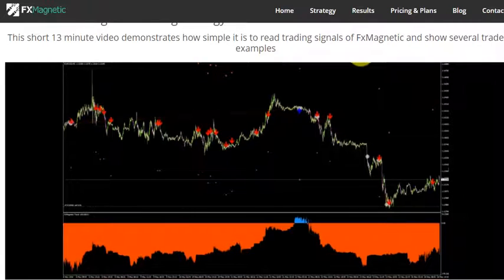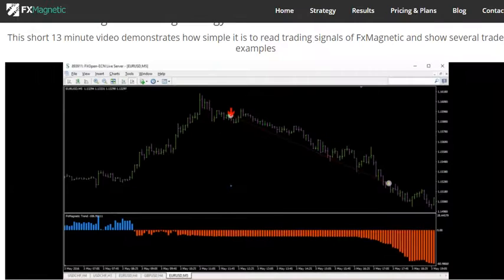Now here's the sample screenshot, how the indicator looks. Maybe let me switch to my trading account right here directly on MetaTrader and just take a look at how the indicator looks. So we have two indicators. The first one is Fxmagnetic trend indicator, and the second one is Fxmagnetic signal indicator.